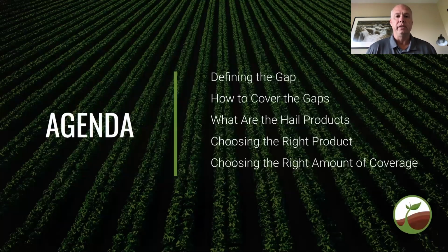Let's step into the agenda a little bit here. Here's what we hope to accomplish in this call with respect to crop hail coverage. Let's define the gap a little bit. Let's see how to cover the gaps. What exactly are the hail products? Choosing the right product, and choosing the right amount of coverage.